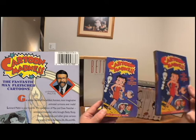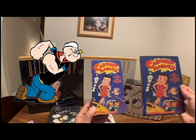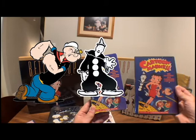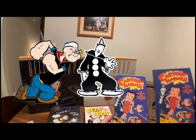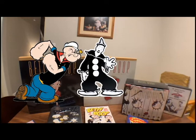The other characters on the cover are Coco the Clown, Popeye, Raggedy Ann and Andy, and I think that's all that's on the front of these. But it has a nice collection, and there's Popeye and there's Coco the Clown on the screen there. Coco the Clown was actually Fleischer's first cartoon character. He came first, and then Bimbo, and then Betty Boop, and then Popeye came along, and they were really well animated, really nice.